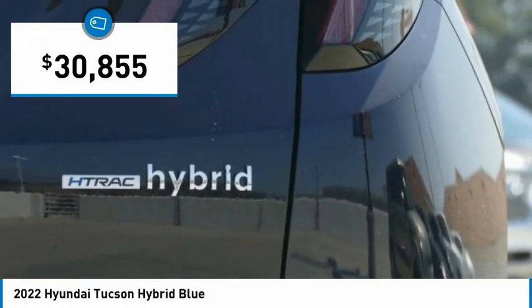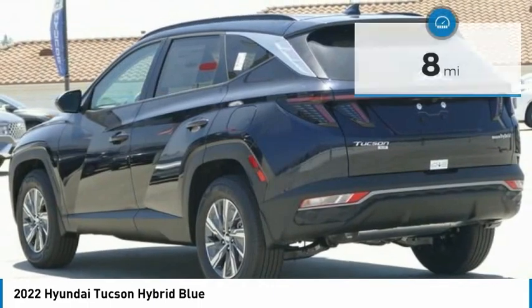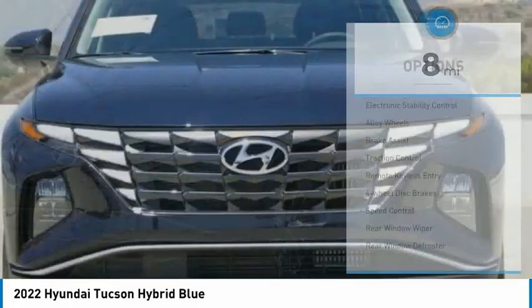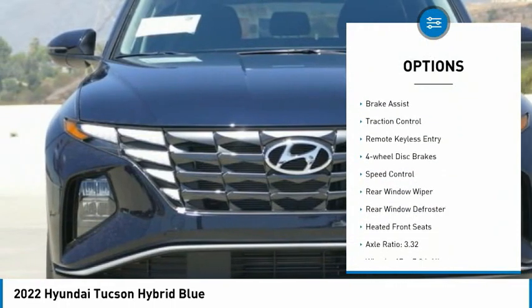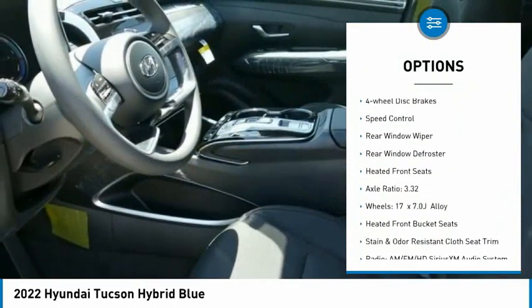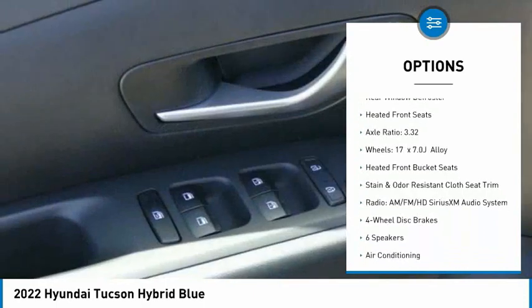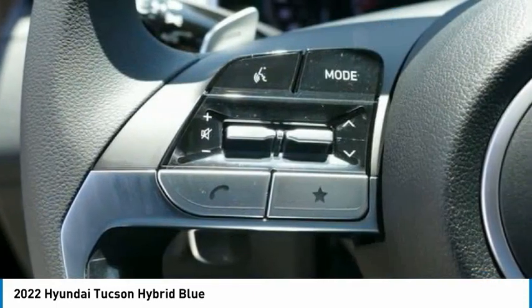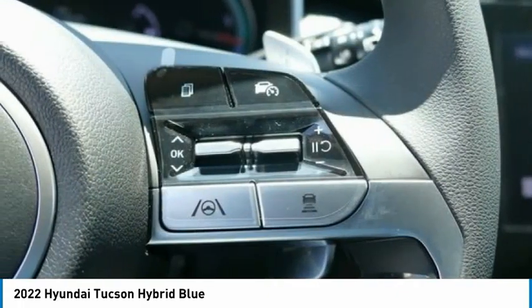And is priced below $35,000. This vehicle has less than 100 miles. Here are some of this vehicle's great options: electronic stability control, alloy wheels, brake assist, traction control, remote keyless entry, four-wheel disc brakes, speed control, rear window wiper, rear window defroster, heated front seats.